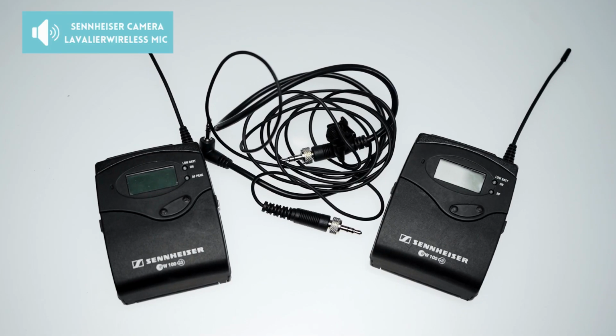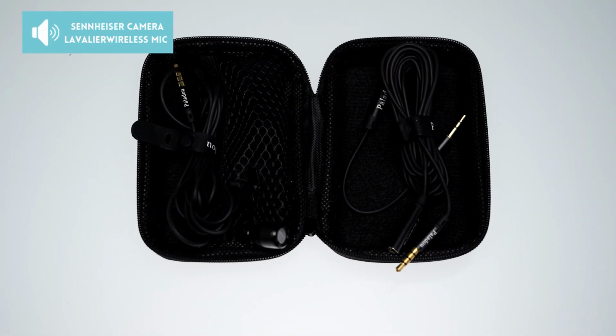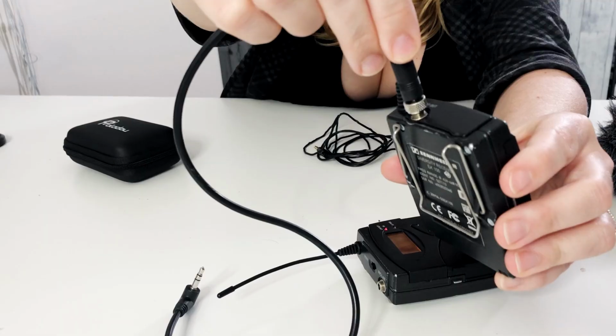A $700 E&G Sennheiser microphone set, which is industry standard for broadcast television, to a $30 lav mic that I bought off Amazon, to a Rode shotgun mic. This video mic goes for about $100. How are they different? Which kind of microphone should you get? Well, watch this video so you can find out.